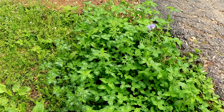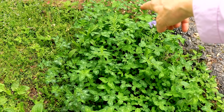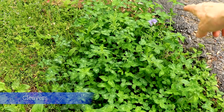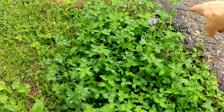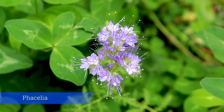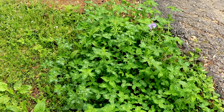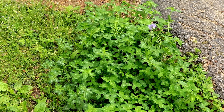Just in this little corner by my driveway, I have that sticky thing in the middle, and the purple flower is Phacelia. It came up there even though it's a cover crop that I planted in the garden. A bird brought it up here or something, but it's gorgeous.